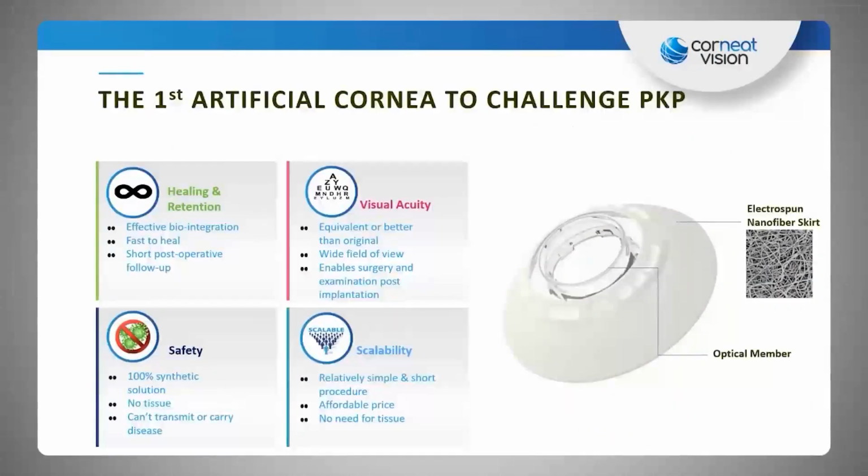Our K-Pro 7mm aperture lens provides exceptional visual performance that is equivalent to a perfect cornea. It does not rely on donor tissue and is safer and accessible. Our breakthrough integration mechanism and unique integration site under the conjunctiva also allows for straightforward implantation. Trained ophthalmologists should be able to perform it in 30 to 40 minutes.